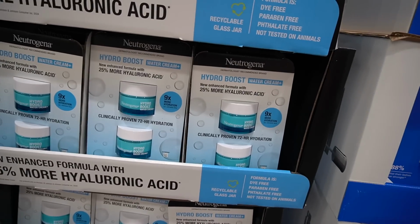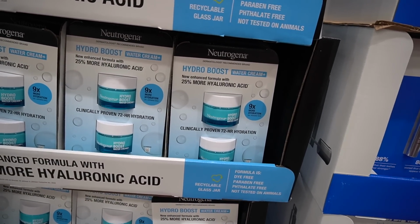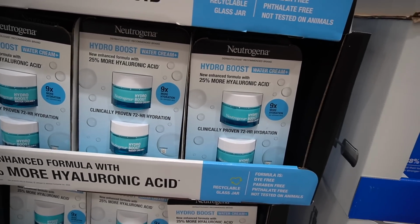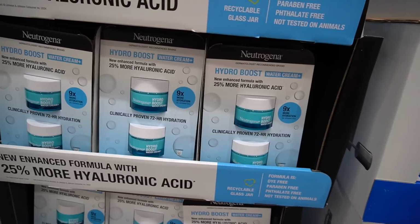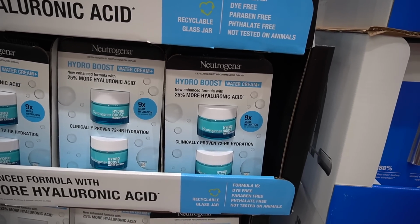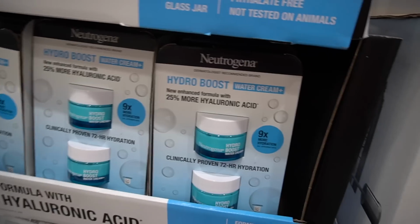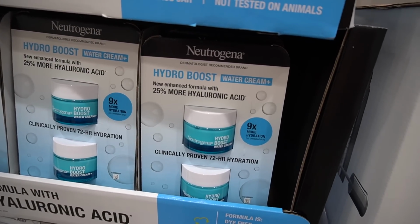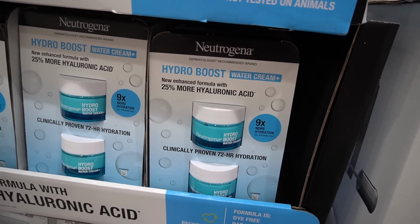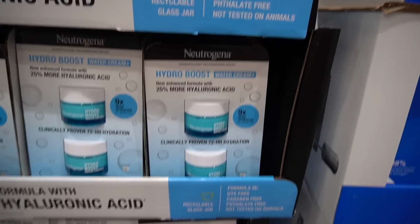Last night I finished yet another jar of this Hydro Boost water cream. Fragrance free. I really enjoy it. It's $29.99. Last time we were here though, I think it was on sale. So keep an eye out for the sales because I think it was like $5 off the $29.99, I want to say. Well, this is really nice. In contrast to the older formula, it has natural moisturizing factors like urea, which is not only good for improving hydration in the skin, but also very gently exfoliates. And then the hyaluronic acid also helps with water retention.